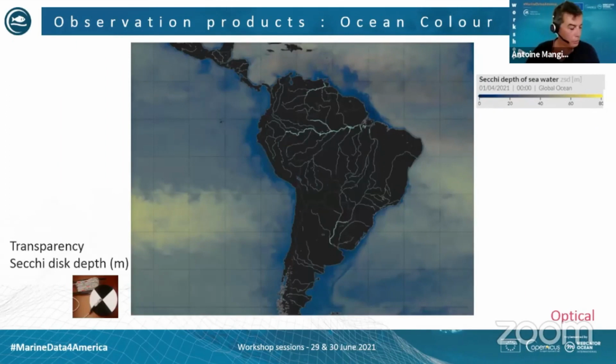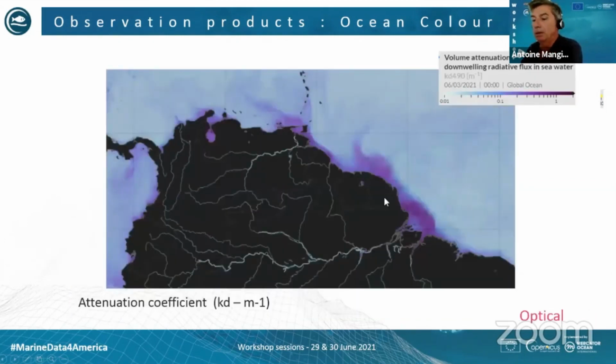Here is another proxy, which is the optical. So optical is a Secchi disk depth. This is the transparency, that is to say the transparency of the water at which you cannot see the disk anymore. So here you see very clear waters and here less clear water, let's say. Here you have also a proxy of the transparency, which is the attenuation coefficient, which expresses the penetration of light and so the warming of the upper layers of the ocean.